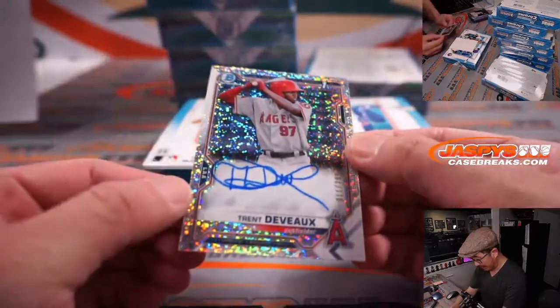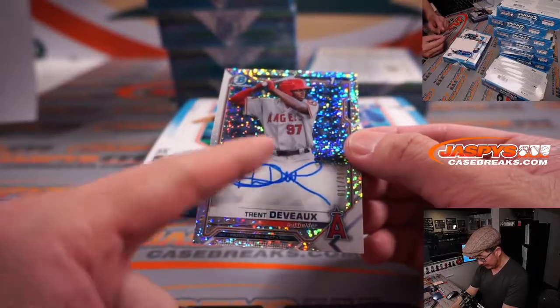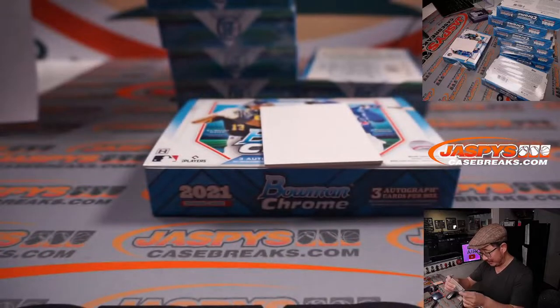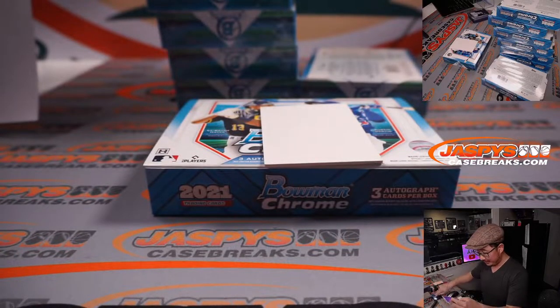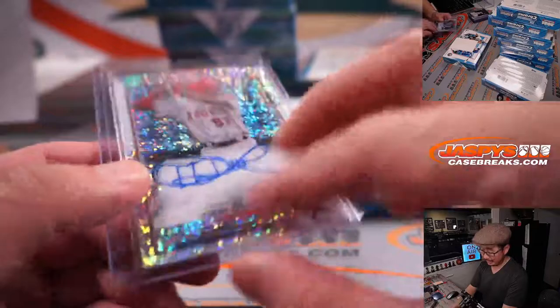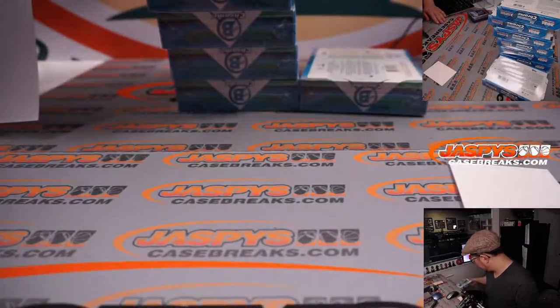And we've got Trent DeVoe, 11 out of 299. What is he doing here? He's experimenting, seeing what looks good. All right, that goes to Bill and the Halos. Number 16 Angels prospect, according to MLB.com. Next box.